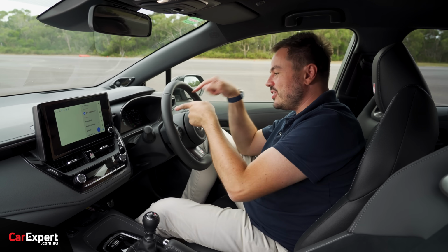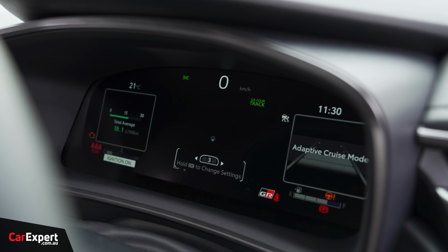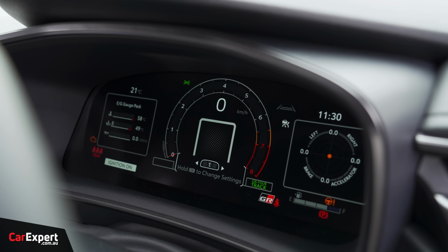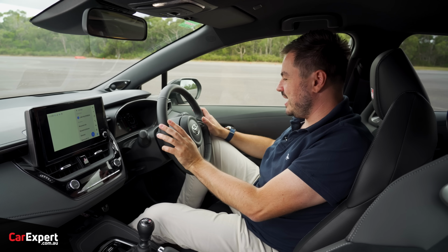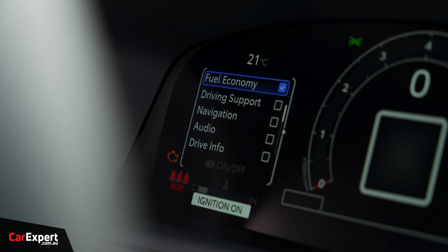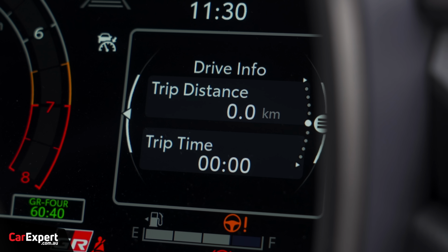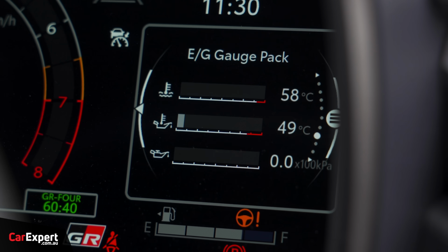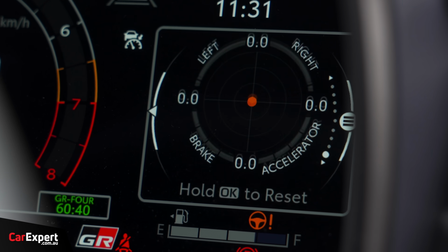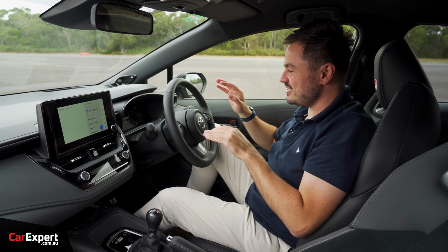If we move away from that and go to the screen ahead of the driver, this is actually pretty impressive. It's a big 12.3-inch display, a full display. There's no analog stuff here. And the amount of configuration you have here is unreal. You can get it to show you all kinds of different things on here. And I think that when you are driving hard and it gives you an idea of when you're approaching the limiter and that type of thing, it really is just the complete way to do this. So I love that they've gone just boy racer with this and given us all of the stuff we want to see.